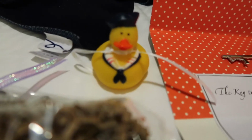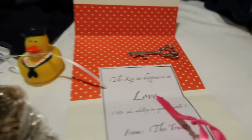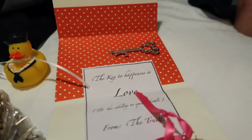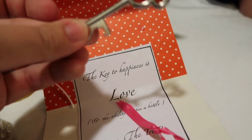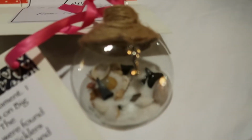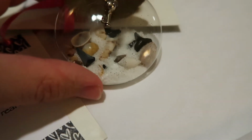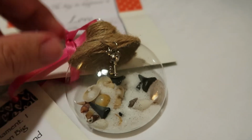We have a little cruise duck. Very stylish. And then we have the key to happiness is love with a little Mickey bottle opener key. And then lastly, we have a little ornament with some shark teeth and shells and sand. Very cool. So that will do it for day one on the Disney Fantasy.